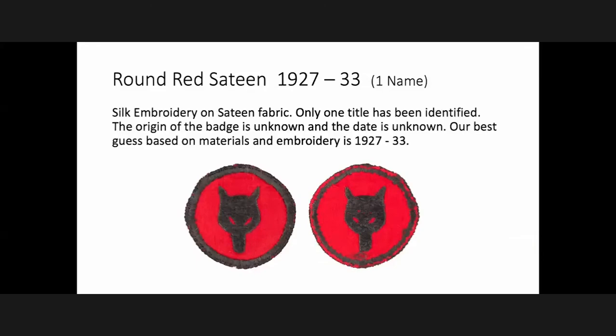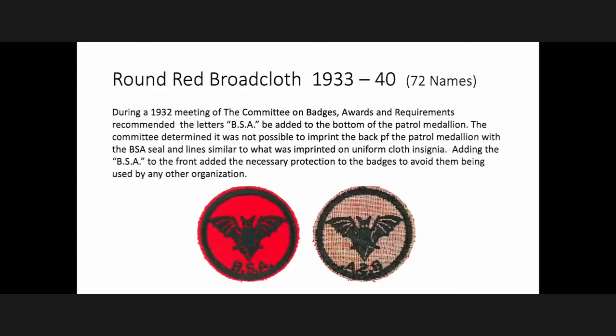From here, there's also in this same time period, a sateen. Now, we don't know where this thing came from. We don't know what its origin is, but so far we've found one of them. It's fox, and it's on sateen material. It is the continuous loop embroidery, which puts it in the same time frame of 27 to 33, but we're not real sure. We're guessing about this one. And so far, we've only found the one title in sateen. Again, fox.